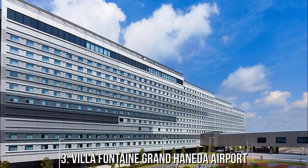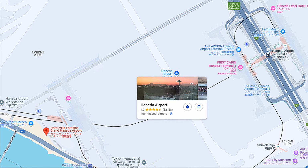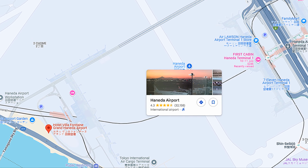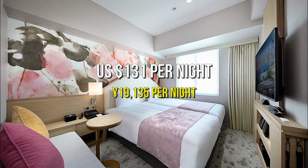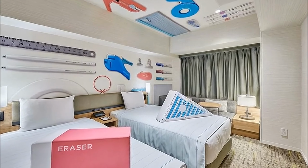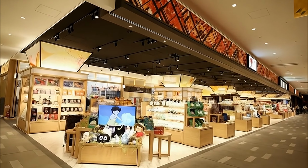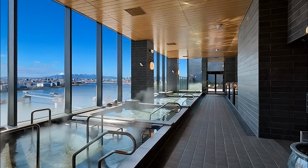Villa Fontaine Grand Haneda Airport. This hotel is directly connected to Terminal 3 via Haneda Airport Garden. Their modern rooms start from around $130. Comfortable and surprisingly quiet. It's connected to a huge shopping and dining complex. And there's a natural hot spring on site too.